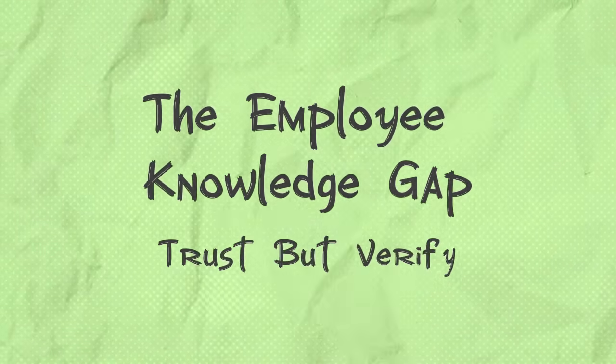But here's an important lesson I learned the hard way, and it applies to every store you'll visit. The employee knowledge gap, trust but verify. Here's something crucial to remember, okay? Employees may not always know what they're talking about, but it's not their fault. They're not Pokemon card experts, and they're not only keeping track of Pokemon shipments. They're just trying to do their job.